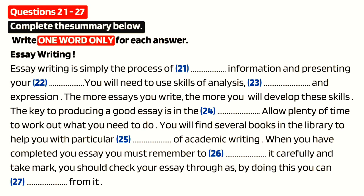Oh, that sounds very straightforward when you put it like that. But I'm worried I haven't got the necessary skills for writing an effective essay, because English is my second language. Well, perhaps you misunderstand the skills you need. You need to be able to analyse your data, and then I would say the skills of interpretation and expressing yourself are important. Perhaps it's this last one that bothers you, but the more essays you write, the more you will develop these skills.